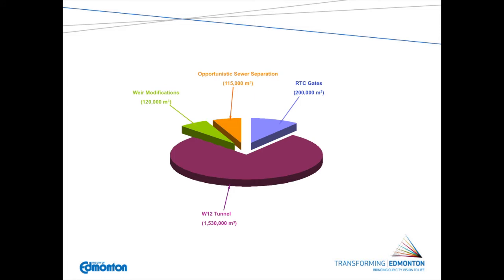This pie chart is basically showing how much CSO we're going to be reducing. I mentioned the RTC case is going to reduce the CSO by 200,000. Basically, we did some monitoring from 2004 of the real-time controls which were constructed and are right now working in operation mode. We found that this number is very high. For example, in 2011, we got about 60 rainfall events, and we reduced CSO by 500,000. So real-time controls are really, really working.